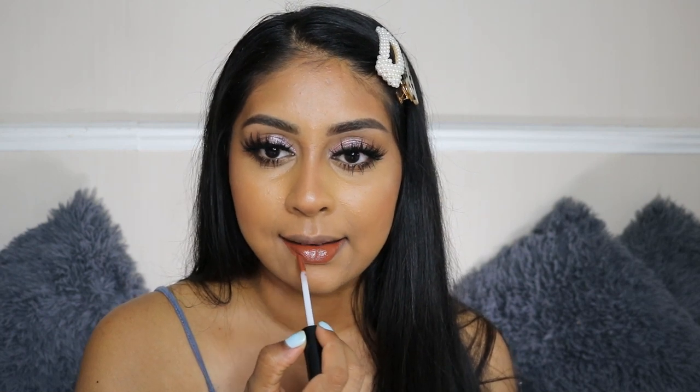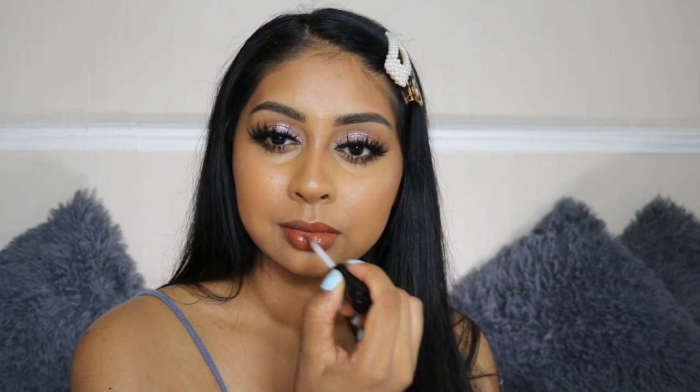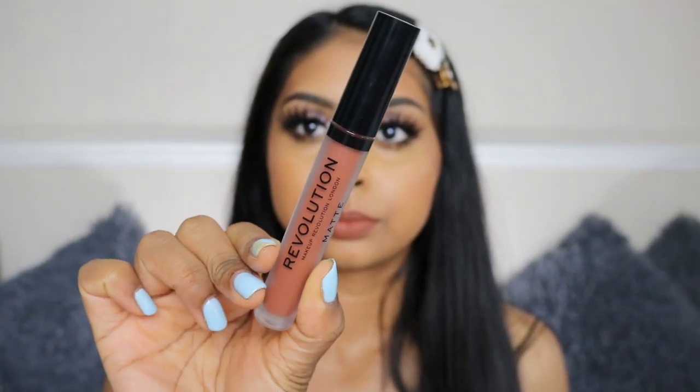Now we're gonna move on to some of the matte liquid lipsticks. They literally have the same shades in a matte liquid form. Okay, so this dried down really nice and quickly, super easy to apply.